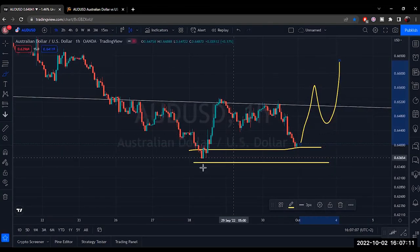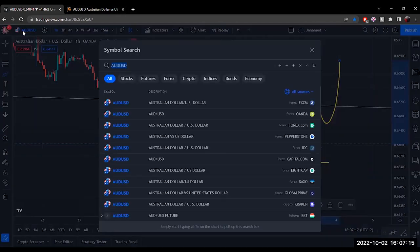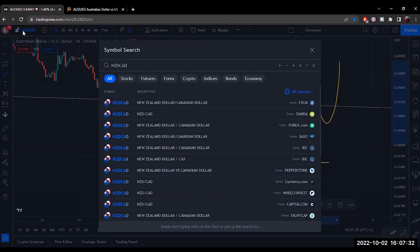So you can tell right now that AUD is just nose diving and falling. You can tell on the governor that AUDUSD is still deciding what to do with a 2020 governing demand, whereas all the other charts have removed those. Right, so let's see what's going on in the NZDCAD.